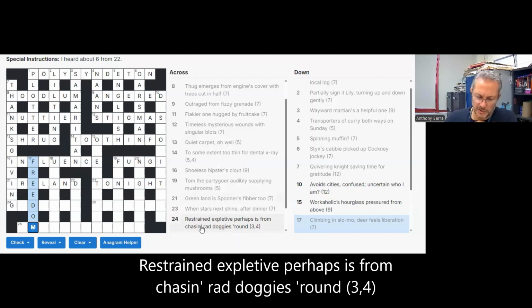So here we get the apostrophes cutting off some letters and trying to get a certain regional dialect here, maybe relevant to the clue, maybe not. Restrained expletive is going to be the definition. So this sounds like somebody who's about to curse or potentially cursing, but trying to tone it down. Perhaps means this would be an example of a restrained expletive. Is, and then we get from chasing rad doggies round.